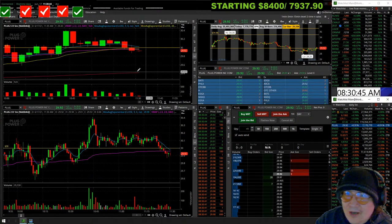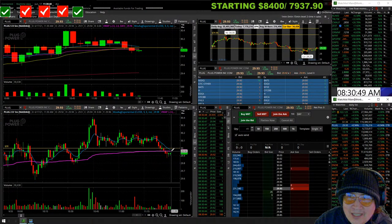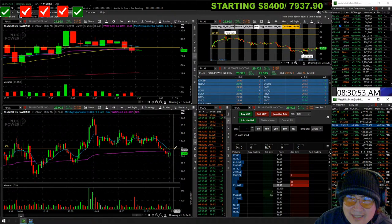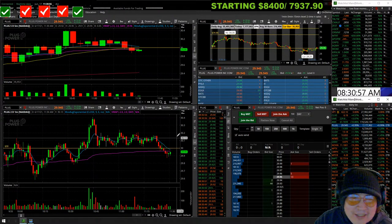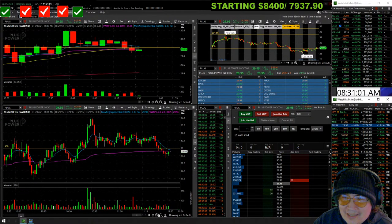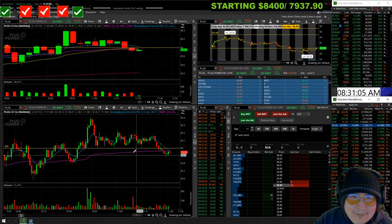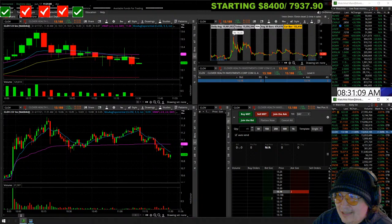PLUG. Oh man, this is looking like a pretty good short sell, too. Underneath this 30, if you could do a short sell right here and add up into the $30, if it gets over the 30.10s, you're probably going to have to stop out, though. This is kind of a death line short. You have to be careful on this one, but it may give you a little bit of money. CLNE.